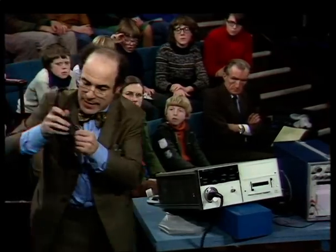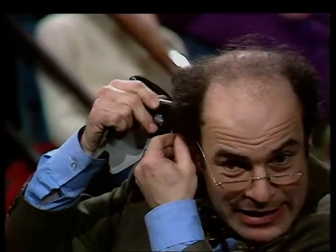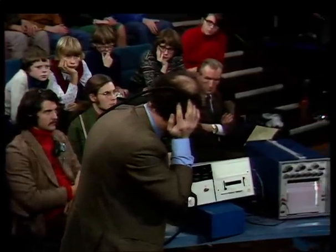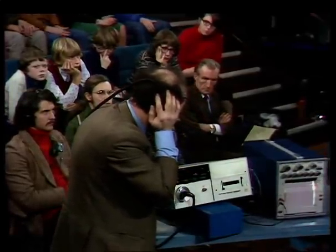Now I wonder if I can do this by myself. I'm going to get my ear into this little gap here, right? And I put this little cover over the top so as to keep the lights out. We just have to wait for the machine to settle down for a moment.